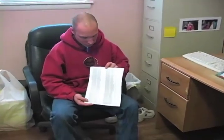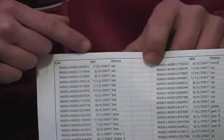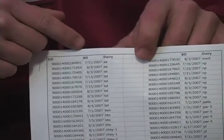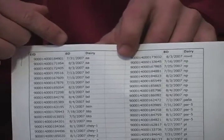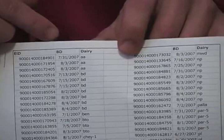Basically, this is what a completed manifest looks like. There's a field for the EID, and instead of the receive date, we use a birth date, because once our animals are uploaded onto our system, they automatically backdate the animal 1 day for the official birth date. So, meaning that if we pick up calves in the morning, who's to say that there isn't another one born in the afternoon? So that's why we backdate it 1 day.